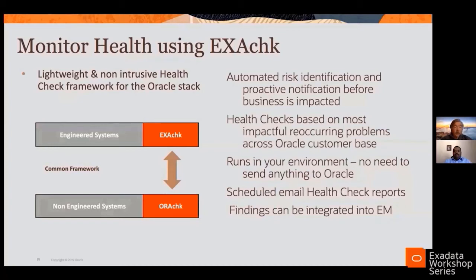The Autonomous Health Framework has a very extensive user guide that details changes in each release. The user guide also contains the detailed instructions for automating the collections, setting up the email notifications, and special considerations for running ExaCheck on Exadata and other engineered systems. There are many fine-grained control options that are available to you to provide you with everything you need to manage the Autonomous Health Framework in the manner that works best for your company. You'll find the manual posted in the Engineered Systems Documentation portal on docs.oracle.com.